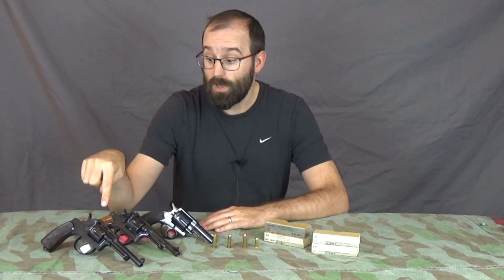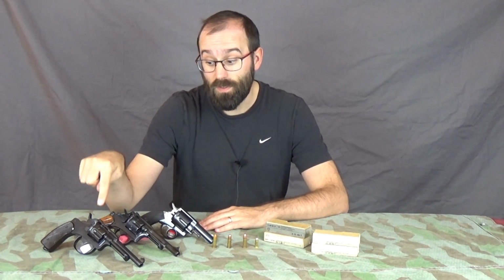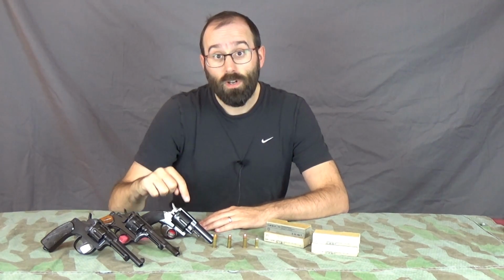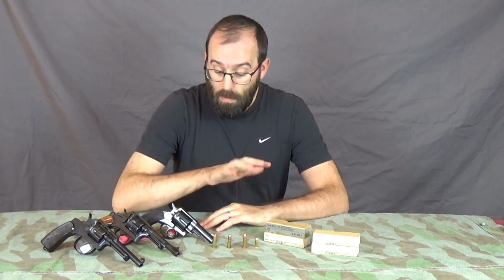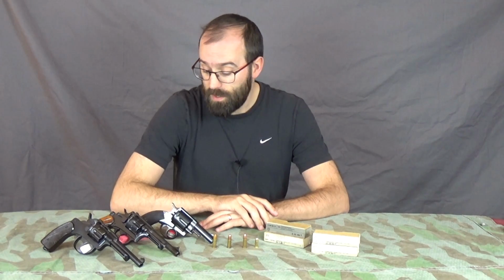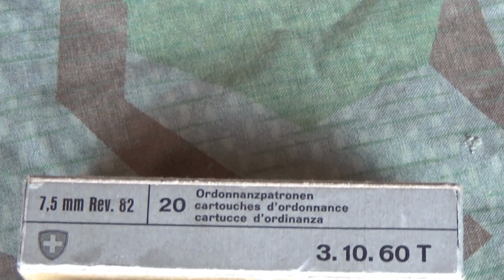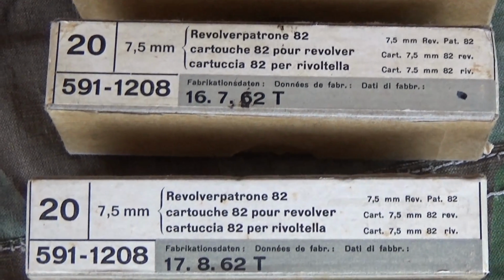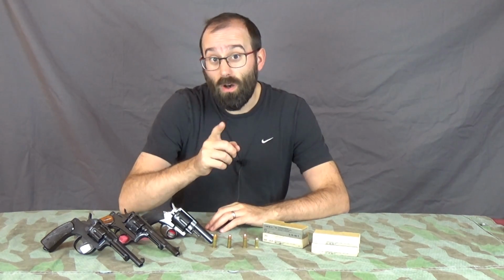Now, the Swiss must have liked it a lot because in the late 20s, early 30s, they developed the model 82/29 for the same cartridge, and we're not going to get into these today. That's for another time. I've also got a little Belgian Bulldog concealed carry revolver from the end of the 19th century, start of the 20th century, that's also chambered for it. And the ammunition was loaded until the 60s. I've got some here that's 1960, 1962, and it seems that the revolvers finally went out of Swiss service as late as the 70s, which is pretty crazy, given the best part.